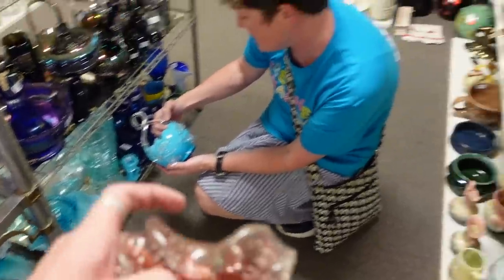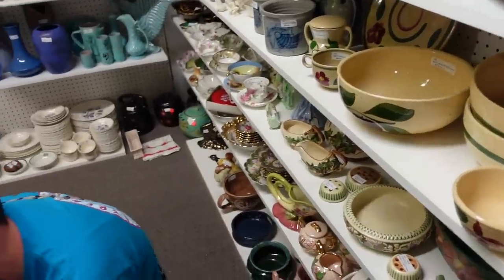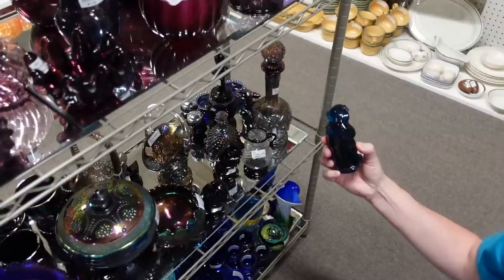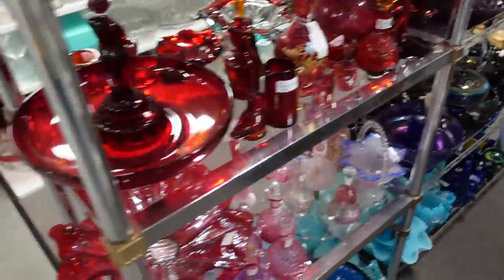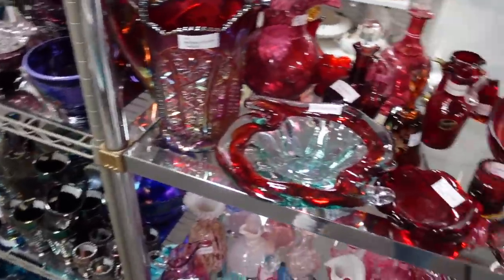Oh my gosh. We've got the Blue Mountain pottery. We've got all of the treasures. Groundhogs. I've never seen little groundhogs before. A blue and a black one. Any color groundhog that you would like. My hand is literally shaking. I'm so excited right now. I'm freaking out. I'm like, what did I miss?